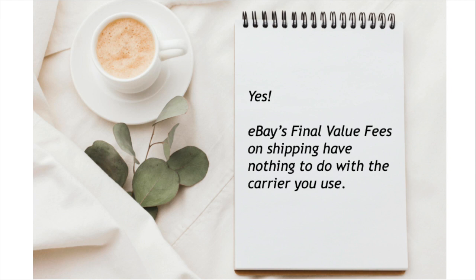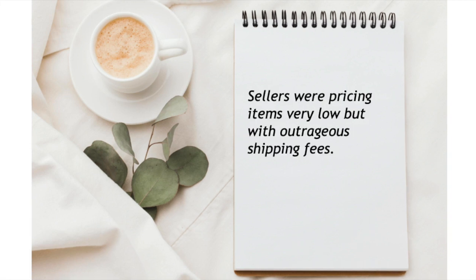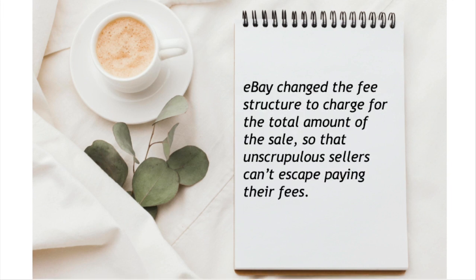you ship it. eBay's fees on shipping have nothing to do with what carrier you used or if the item was shipped using their label printing platform. This is to prevent circumventing fees when sellers offer an item for a very low price but with a very high shipping fee, such as 99 cents for the item and $100 for shipping. This was a real problem years ago, and this is what eBay came up with to stop that, was to charge for both the price of the item and the shipping. You charge your final value fees on that.